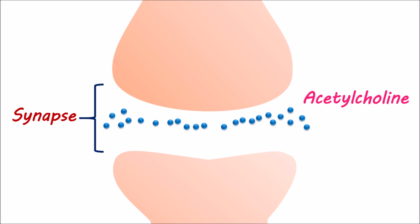Neurons form a junction called a synapse, and acetylcholine plays an important role in neuronal transmission. Donepezil mainly works by improving acetylcholine levels at the synapse, which improves signaling between neurons.